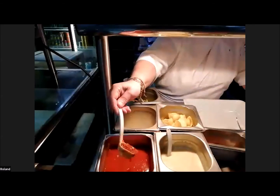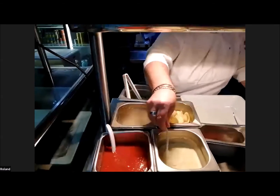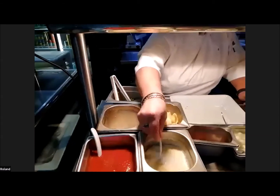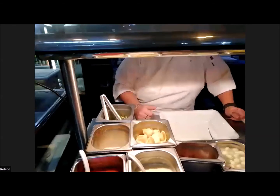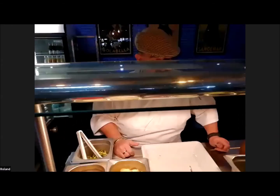I hope you know how to make Napolitana sauce. It's the base of all Italian tomato sauces. And bechamel, which is a white sauce with an Italian twist. We've got Parmesan cheese as well to finish it up with. So, right, let's get started.